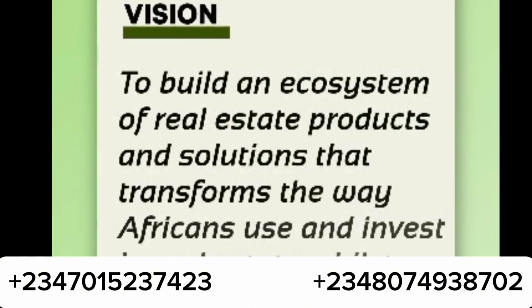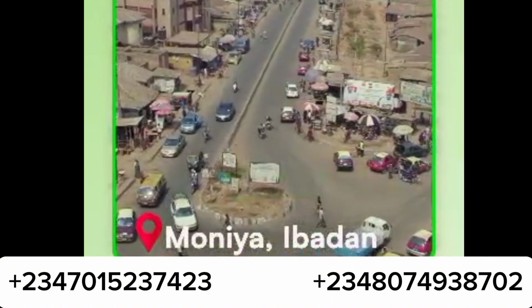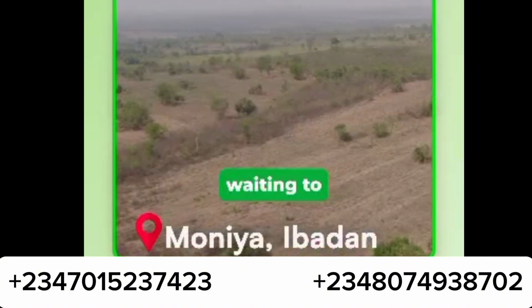Hacienda. This is different from what we have done before, and it pushes us further towards achieving our vision of redefining the way Africans engage with and invest in real estate. Hacienda is strategically located in a place called Moniya in Ibadan. This location is a discovery. It is a story waiting to be written.